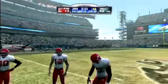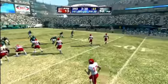And he had some zip on that one, didn't he? He reared back and threw that one about as hard as he could.